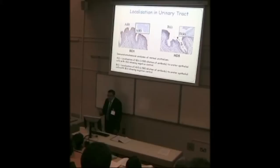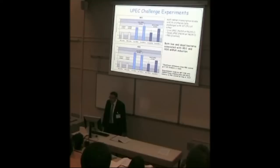As I said, localized with immunohistochemistry at times 200 magnification, you can see both beta defensin 1 and HD5 localized to the urothelium. They carried out some challenge experiments using uropathogenic E. coli. Now, I'll just explain these two slides.